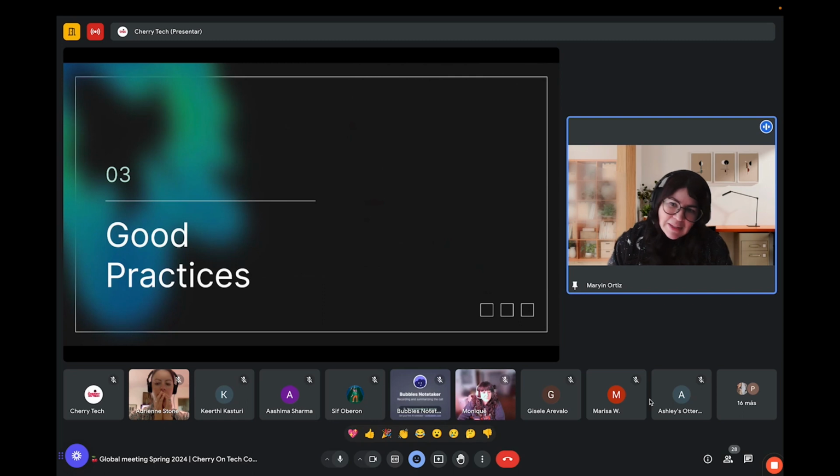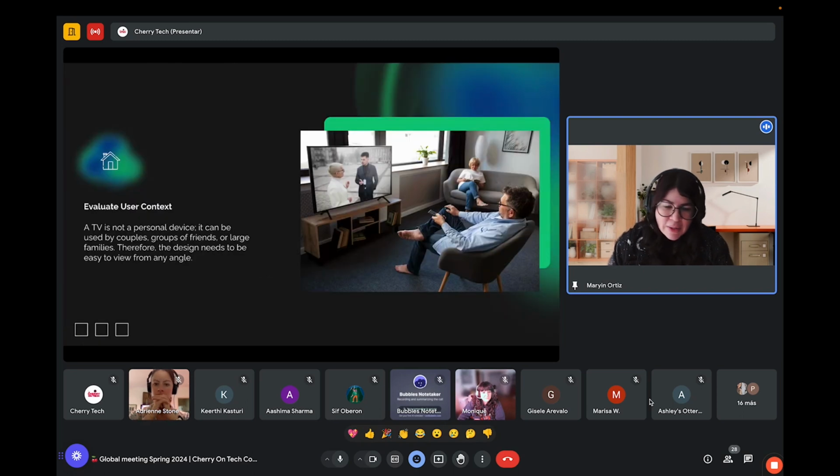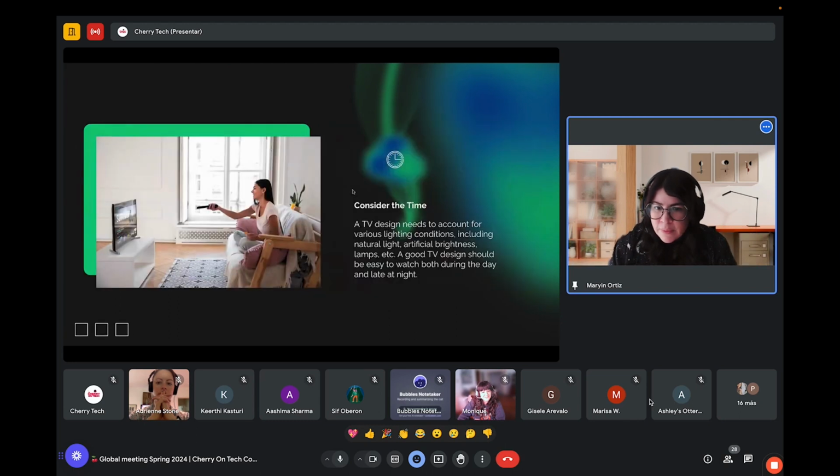So, good practices. First, evaluate user context. A TV is not like a personal device. It can be used by couples, groups of friends, or large families. Therefore, the design needs to be easy to view from any angle. Like in this picture, there are people around and there is just one TV, and it is important that your design can be consumed from any angle of the room.